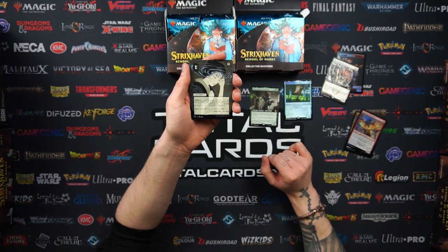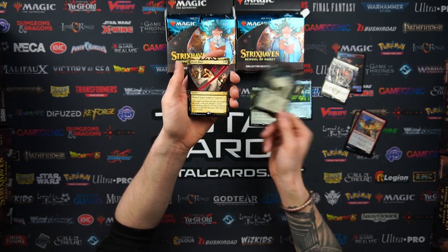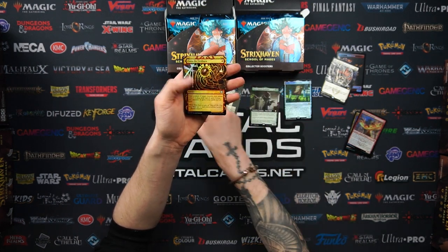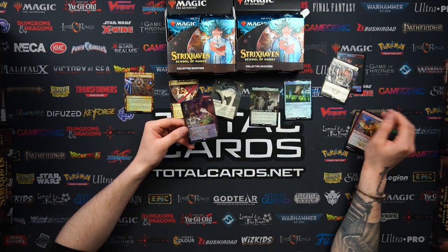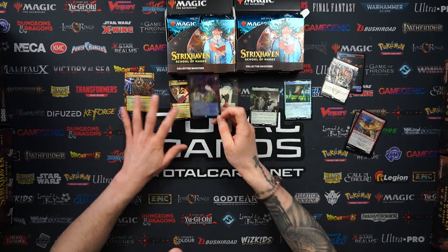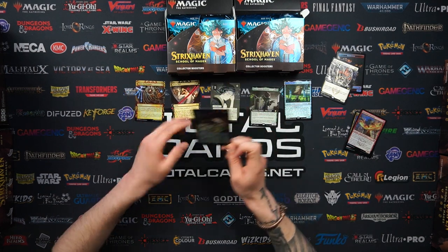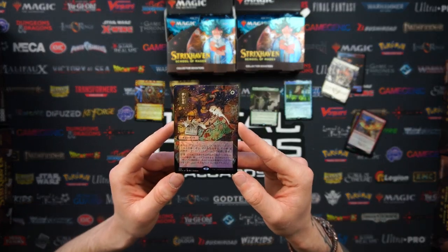I do not know what this is. I genuinely don't know what this is. A foil etched Doomblade, a Claim the Firstborn, and another Japanese art card, which I do not know what it is. Unfortunately, I do not speak Japanese. But yeah, the artwork on these are absolutely amazing.